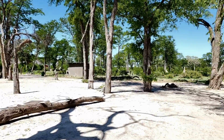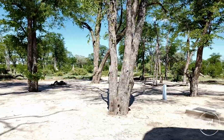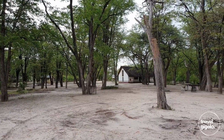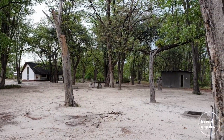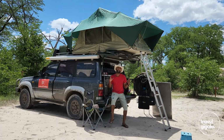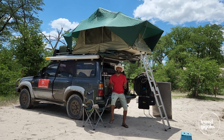The campsites that are closer to the ablution facilities in the central area are only separated by tree trunks. Basically, there isn't vegetation or foliage between the campsites. They're still pretty well spaced, but it's a little less secluded than the campsite that we are in now.